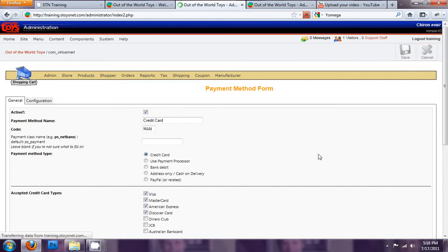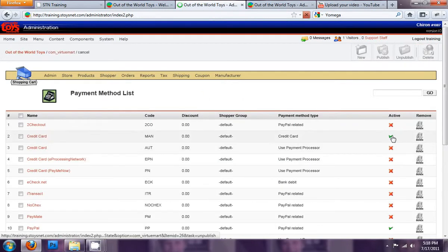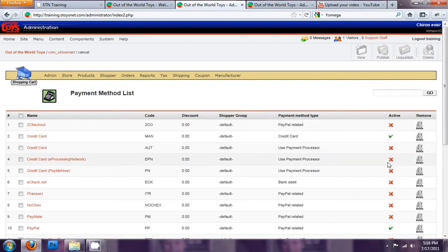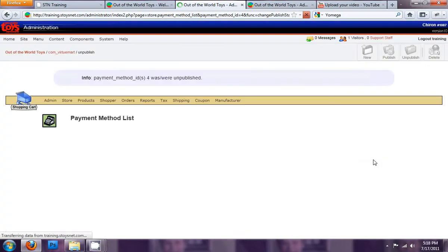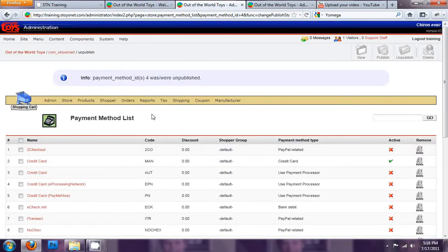Again, to choose your payment processors and activate them, all you have to do is click on the X boxes, or the green checks to deactivate them. And for more information on each one of these payment gateways, you can go to the help section and look them up, because otherwise it's just too much detail to go over each one, depending on whether or not you're going to use them.